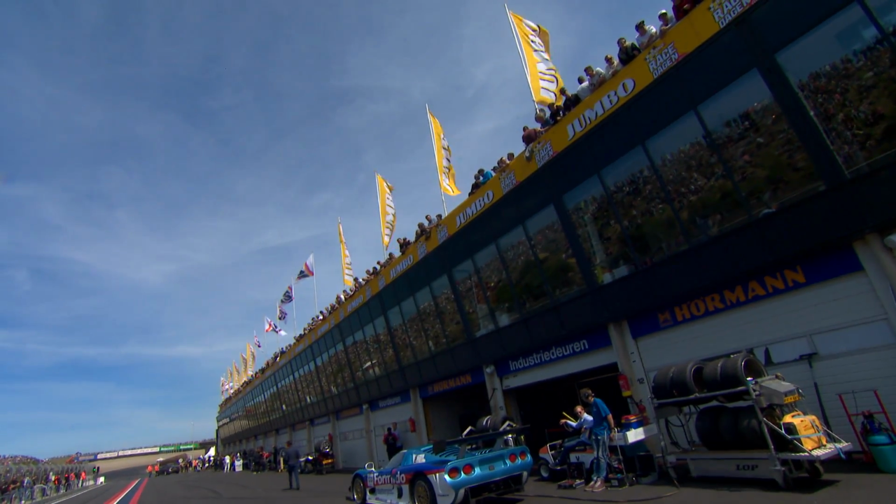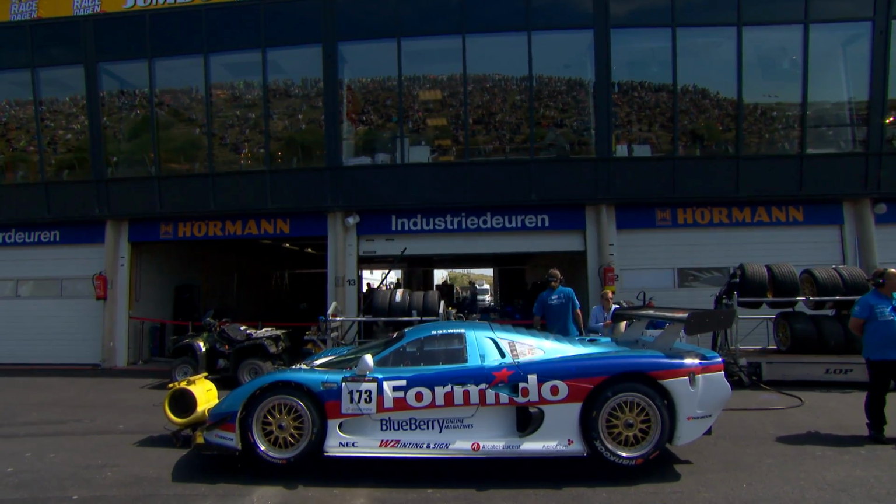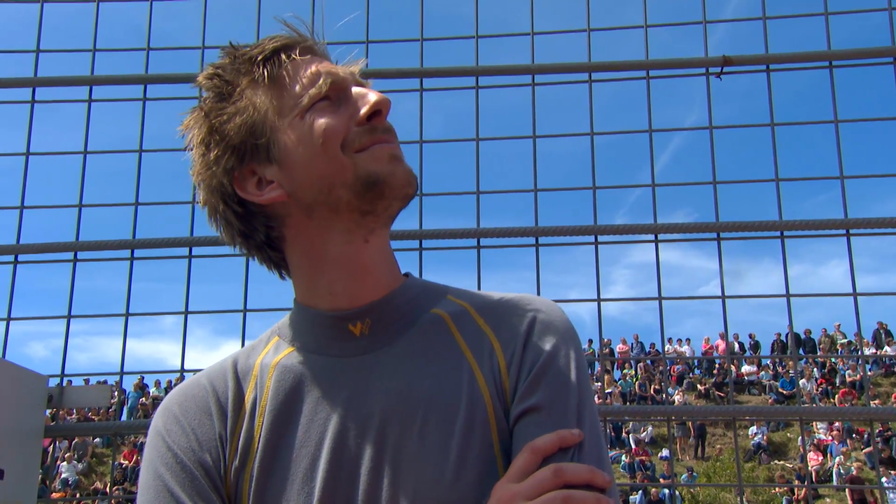Not the only early retirement either. Barry van Elk coming in after the first lap. Chronic vibration under braking and the team unable to sort it out.